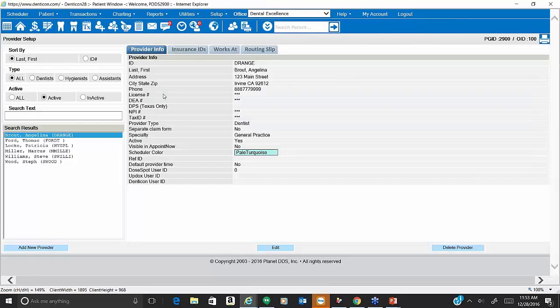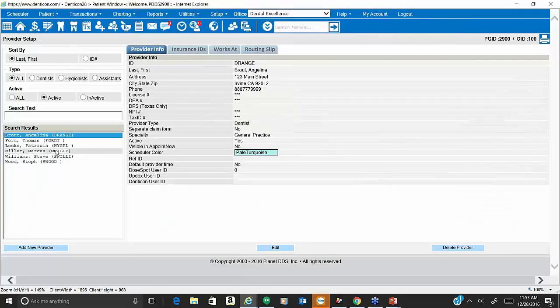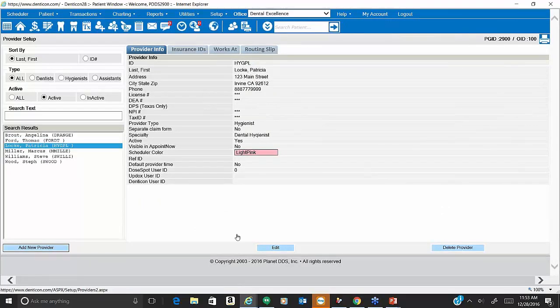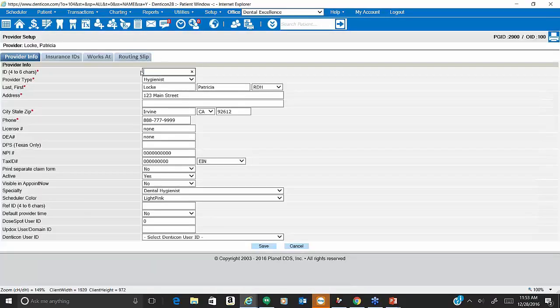And I hear a lot of users say, hey, I want the hygienist to appear first, all the way on the left-hand side, and then Dr. Jones, and then Dr. Smith. How do I order the providers that show up in the scheduler view? And so that's all based on the ID number.